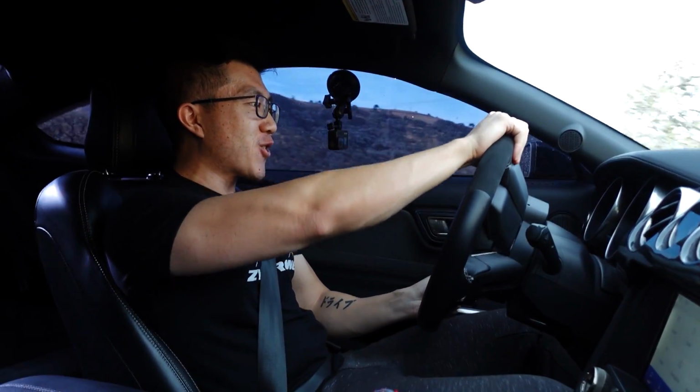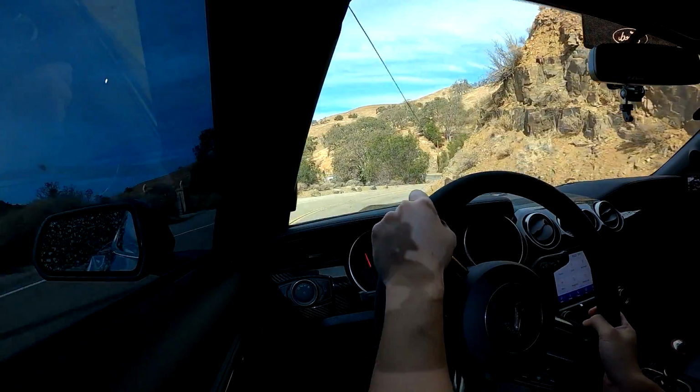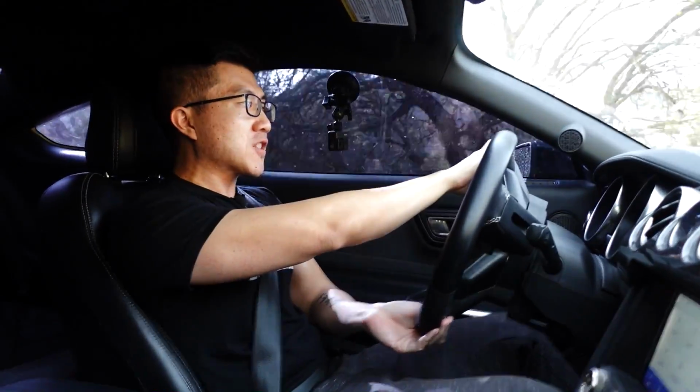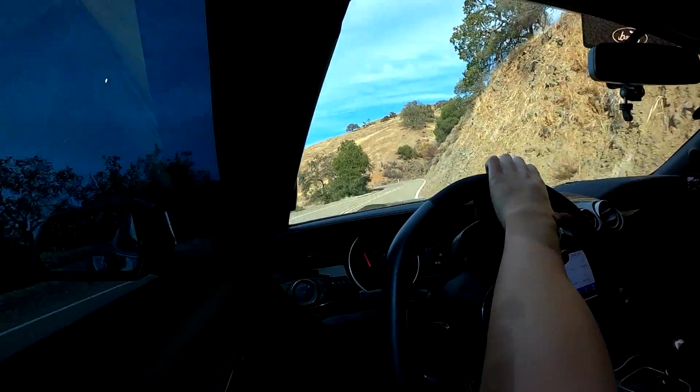The brakes are so good, so much pedal feel. Tons of initial bite, but still very easy to modulate. It's not an on-off switch like a lot of other cars with track focused brakes.